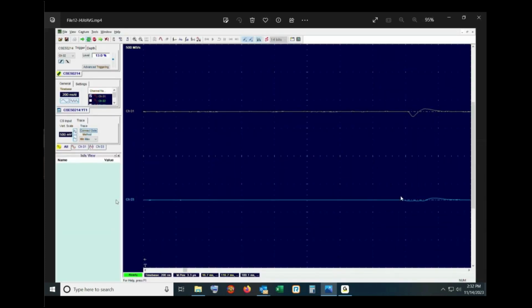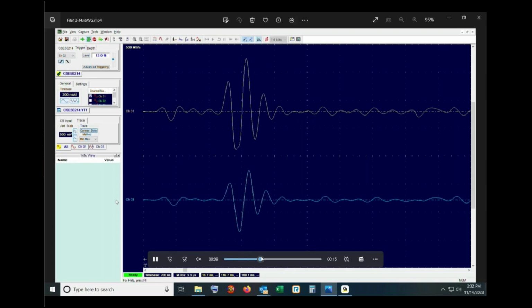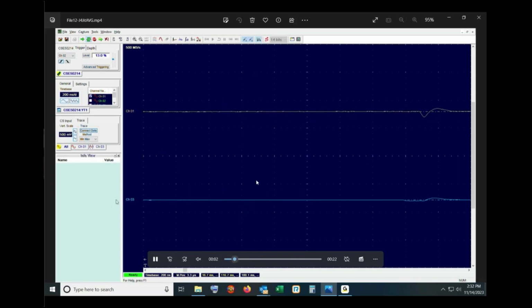Now we're going to look at scanning. We're going to use the effect of this jitter from the 60 hertz here. So we've got the echo, and there it is jumping all around.